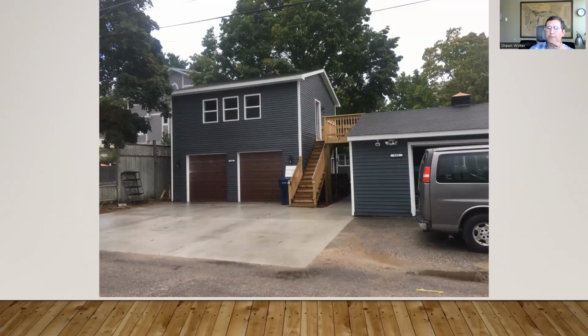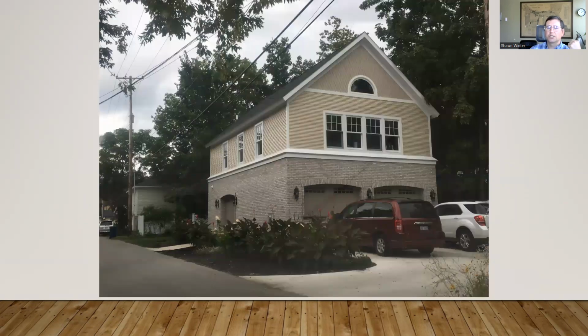Here's one located off the back. Again, you're typically seeing these on the upstairs of a detached garage. And some of them can be quite grand, like this one. This probably cost more than my house to build this ADU right here in this large garage and all the quality building materials that they use on site there.